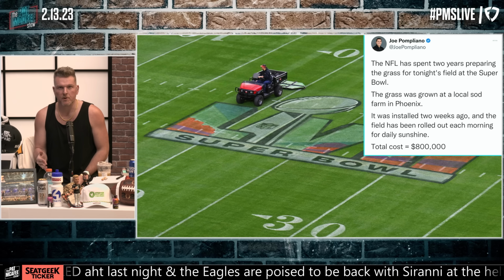And it could have been, which may be more egregious than that call late, is that they were playing on a fucking ice skating rink last night. 2 years, $800,000. Yikes. They flew that sod in from the sod father himself. That's right, to get it prepared for this Super Bowl. Now, do they do that for every Super Bowl? I don't know. Why'd they feel obligated to do it for this particular Super Bowl?